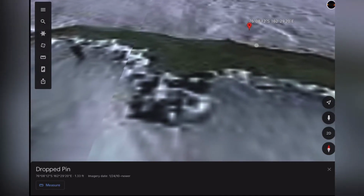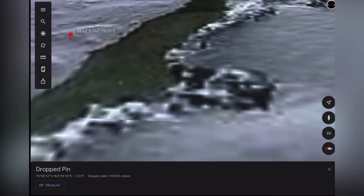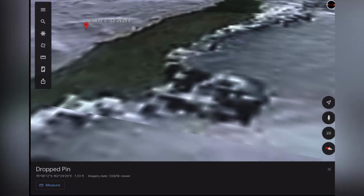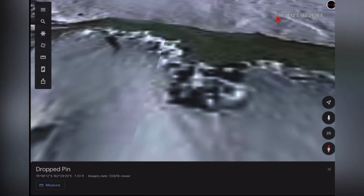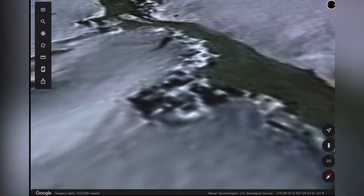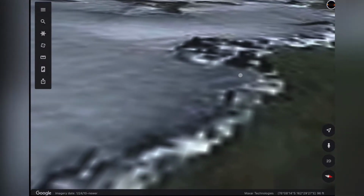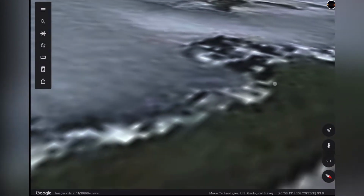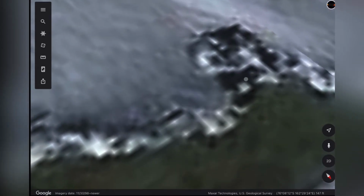Here, a pin drop right there. It looks like a pyramid, but look at this. There's clearly a plaza and a roadway with structures on both sides. Clearly artificial. Remarkable. I can't get enough of this. This is crazy. I don't know how she found this, but believe me, it's very difficult to find these things. It takes a lot of patience, because this is just a pin drop on the whole continent. But you have to zoom in real close.